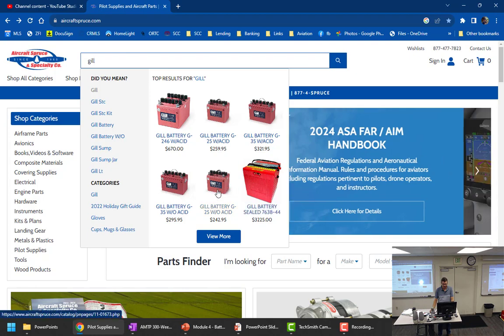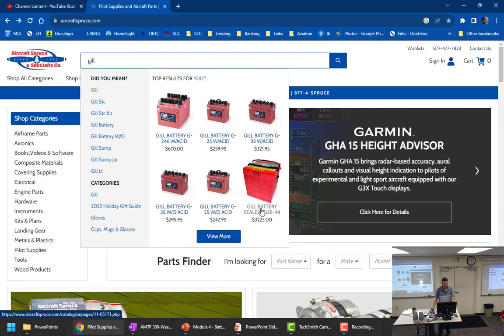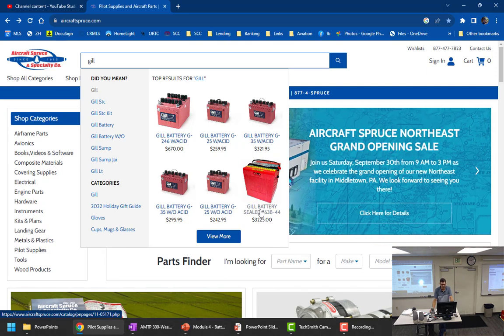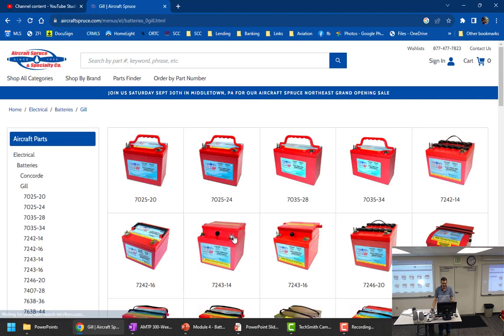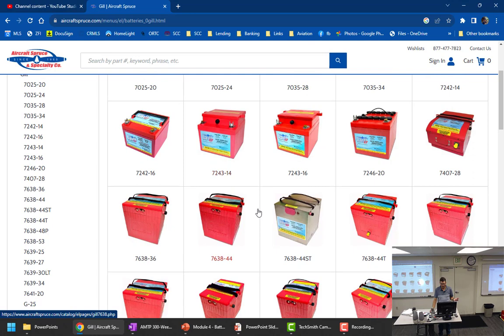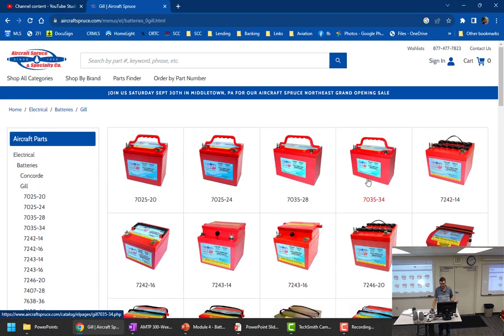Whoa. The battery's $4,000. What's that? The battery's $3,225. Yep, that's your sealed lead acid. Oh, that ain't nothing yet. We looked at the NiCad the other day. It was a $14,500 battery. All right, so here's the Gill version of these sealed batteries that we're about to talk about. I don't know what would go in my plane, probably something like this.